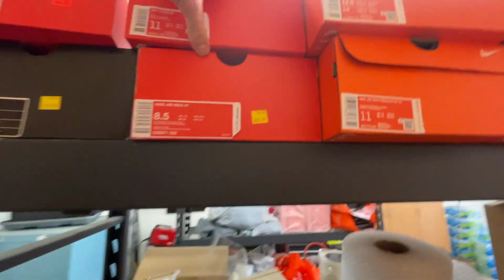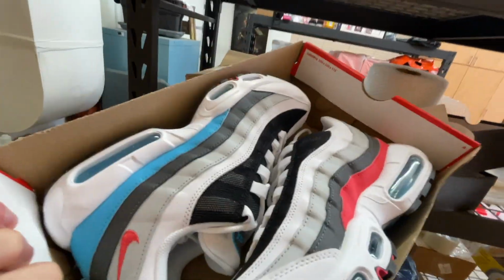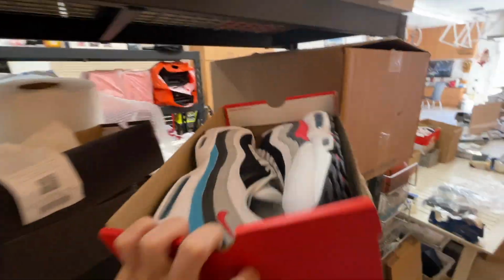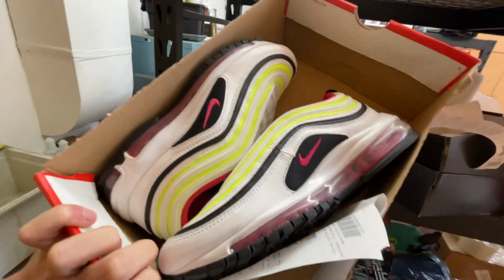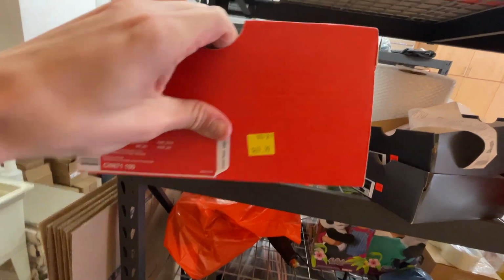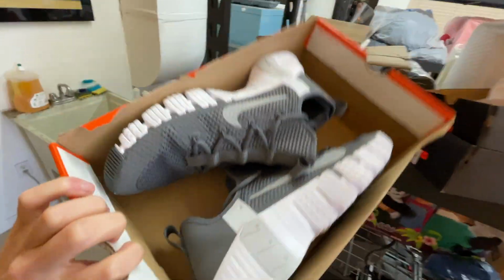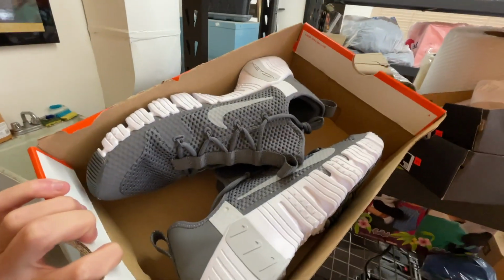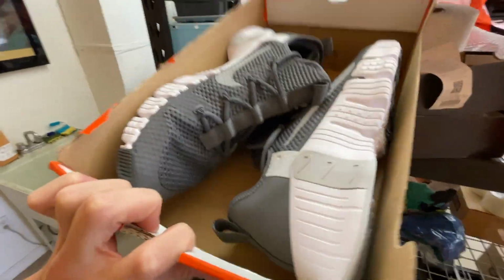What else did I get? Some Air Max 95s in men's. Paid $69 for these. Some more Air Max 97s, paid $69 on these as well. Picked up some Nike Free Metcons. I mostly just bought these because they're my size and I'd wear them. Worst case, paid 50 bucks on them. Sold comps over 100 on these.